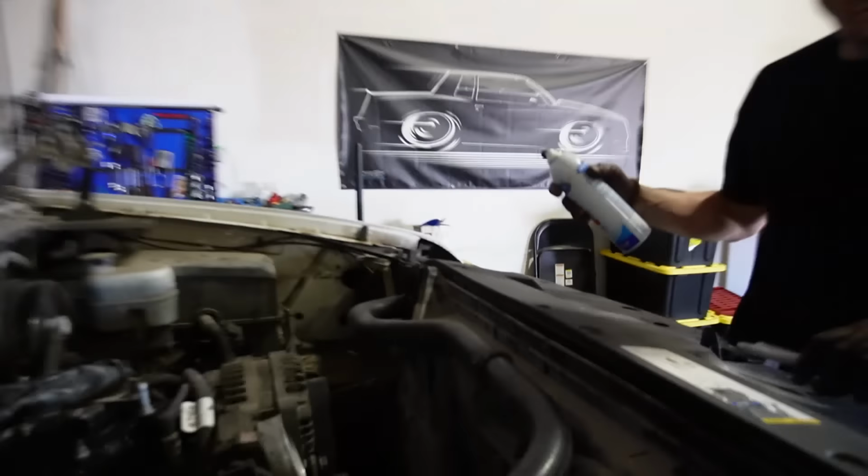You can probably watch the hoses fill back up. Oh yeah, because the hoses are completely collapsed. I don't know if you guys can see that from the other side, but this upper radiator hose is completely vacuumed closed. And you can watch the pressure of the vacuum dropping on here.